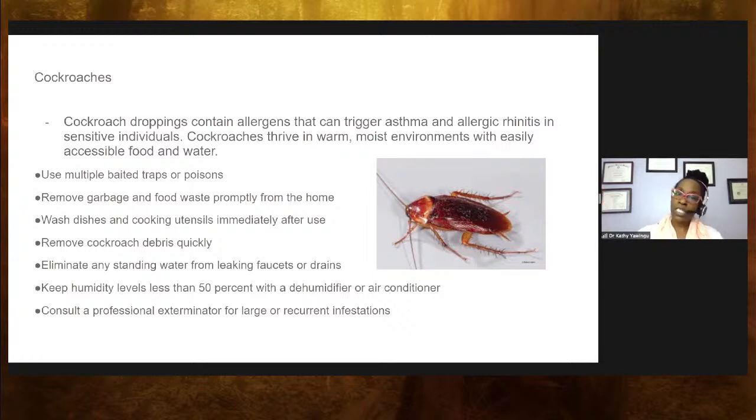Also, washing your dishes up every evening, cleaning your utensils is very helpful to decrease rodents. Removing the cockroach debris quickly and eliminating standing water or leaking faucets can help. And again, we come back to humidity. If you have a humid home, insects and bugs kind of like that. So you want to decrease humidity, get a dehumidifier, and even an air conditioner can be helpful.